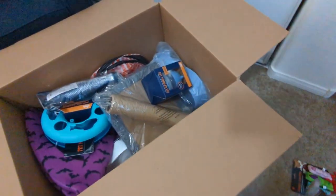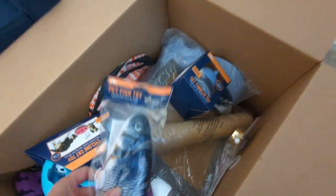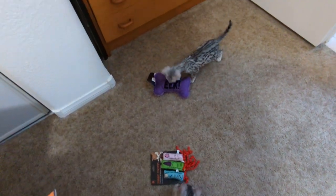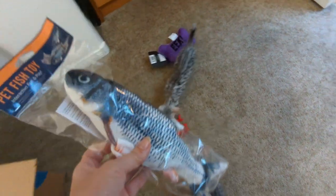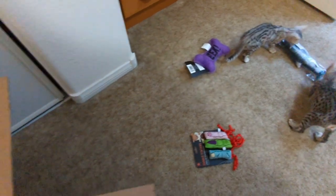Okay, let's get everything out and then see how stuff works or whatever. I'm not too sure about that purple. Well, it doesn't have any cat smells or any catnip on it or anything, but she's going to still go at it. We have a pet fish. That's supposed to be a floppy. Where's number three? Sarah! There she goes. Come on, Sarah, you're missing the fun.